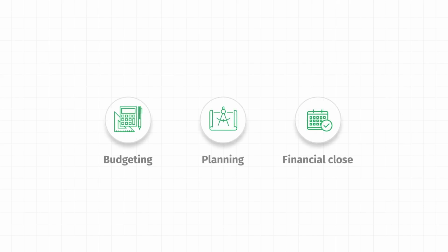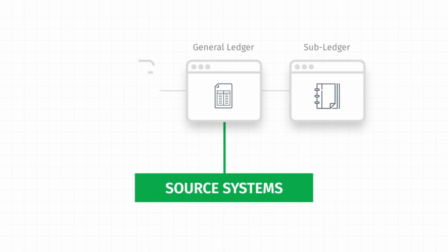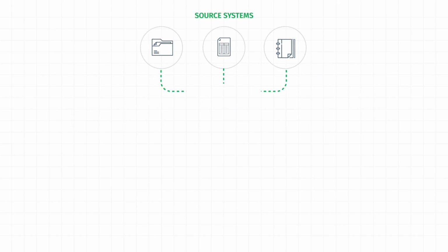Let's take a look at a typical enterprise process. This can be budgeting, planning, or could be the financial close. Typically, when we start any one of these repeatable processes, we start with your source systems. Source systems include your general ledger, any kind of subledger, and other systems like a data warehouse or an ERP system. Vena is completely source system agnostic. The first step is getting the data out of those systems and updating your existing templates.